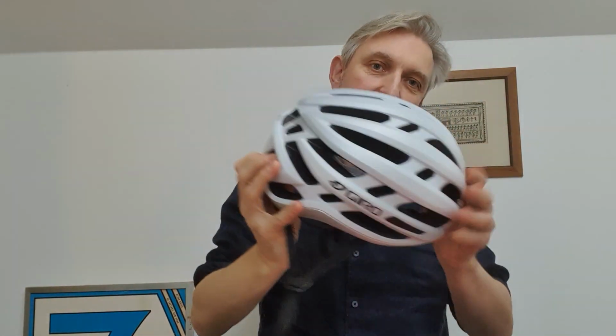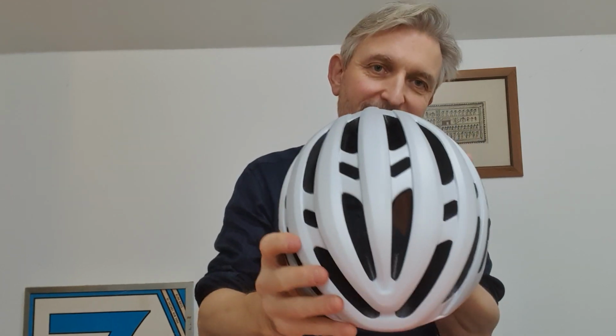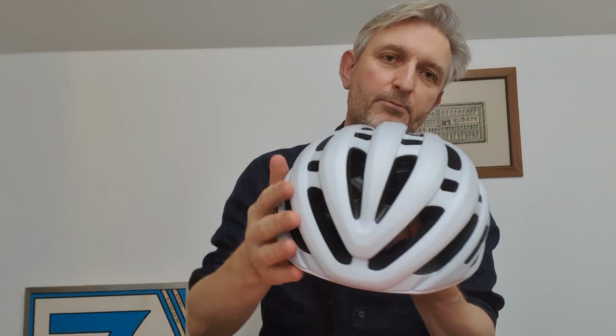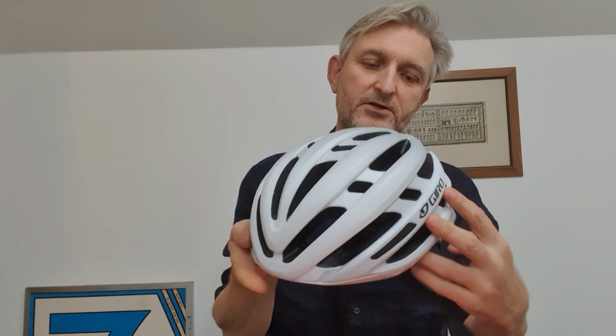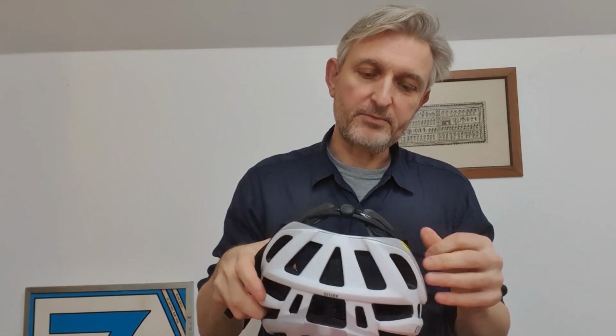And I also like the finish. I like the fact that it's white, it's quite understated because it's got this nice matte finish, and it's the same on the other colours. You can get a matte black, and you can also get a matte fluorescent yellow, which is great if safety is a primary concern. And talking of safety, this is very safe. Obviously it's got the MIPS system.